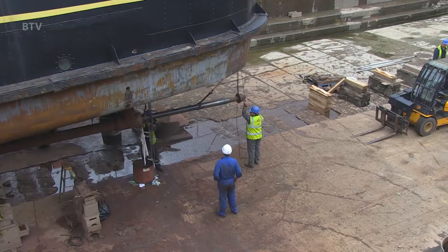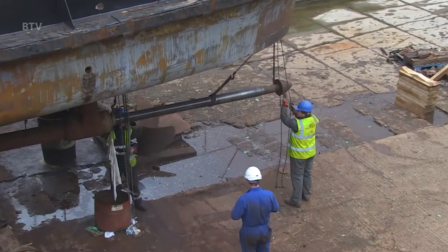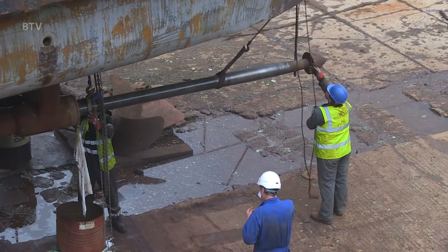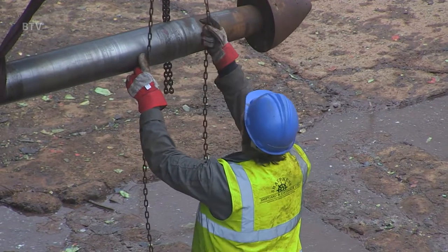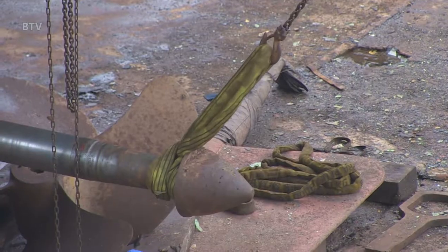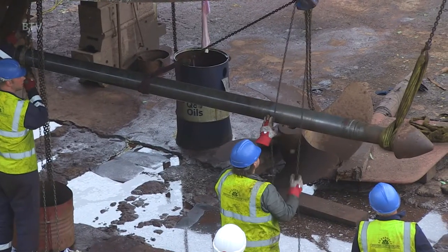These shafts are some 30 feet long and 8-inch diameter, so great care must be taken as the shafts are pulled out that they are not allowed to bend in any way. The lifting points have to be moved as the shaft is slowly pulled out, maintaining it straight and level at all times.